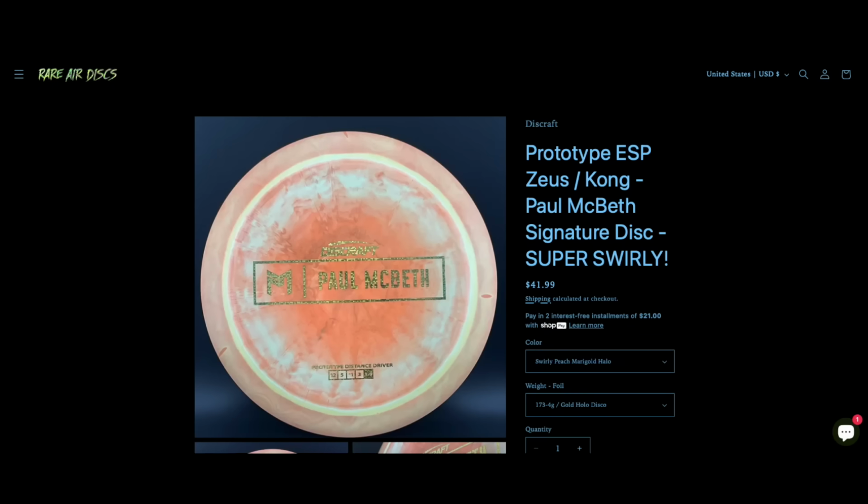But future runs of the Zeus have not been as sought after, and of course, once it entered mass production, there are lots of them around. Now, you can still find Proto-Kongs online. They'll just cost you a pretty penny.